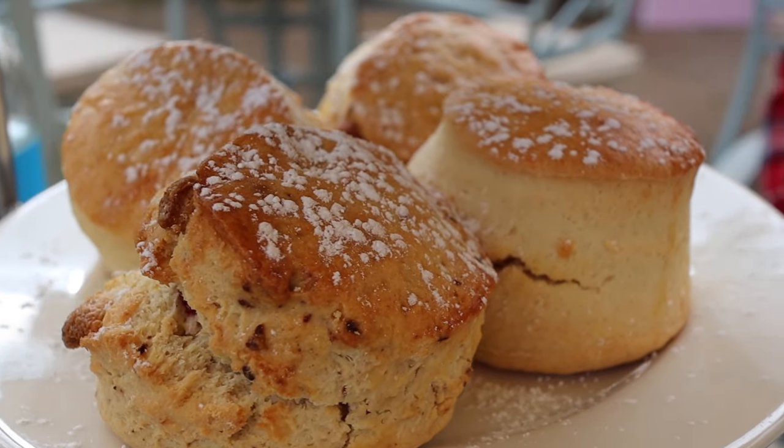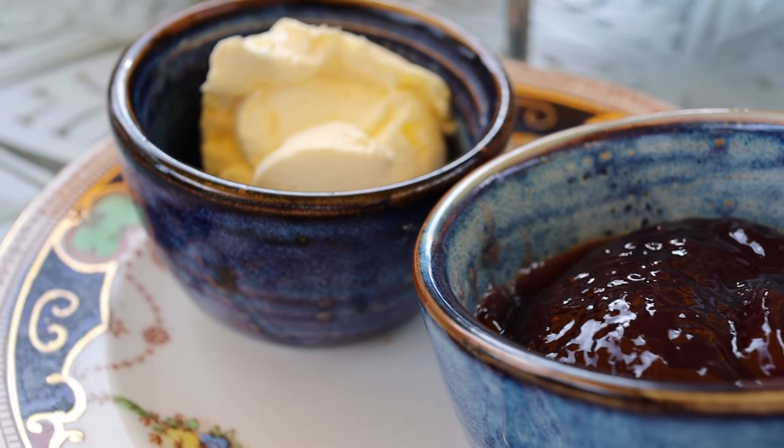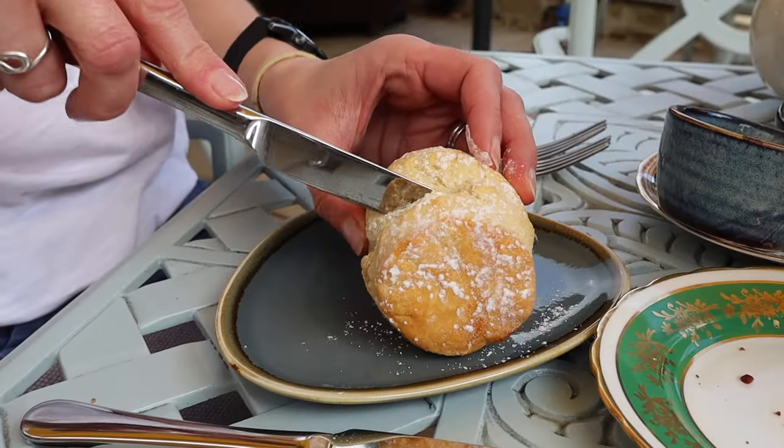The real star of the show were the freshly baked warm scones served with a generous dollop of Dorset clotted cream and strawberry jam.